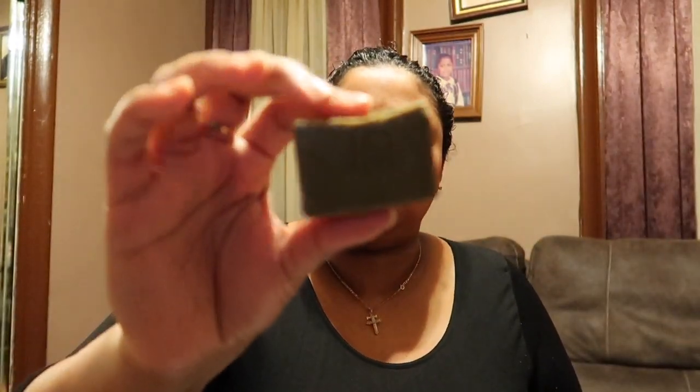Since I wouldn't carry this full bar around because a little goes a long way, I just cut it into thirds. And I love it. I'm sure you can use this as a body wash too. I just like to have a smell when I get out of the shower, you know, a fresh smell. This doesn't have a smell, so I use a Dove.